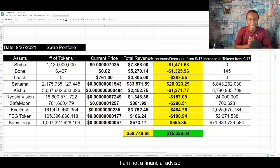So let's go down to the next list. KISHU has been down, even though they just did a promotion at the Red Sox and Yankee game this past weekend, but the price remains in limbo. But I do have high hopes for KISHU. They have a good marketing team, and good things are coming up in the future with them.